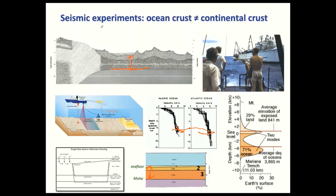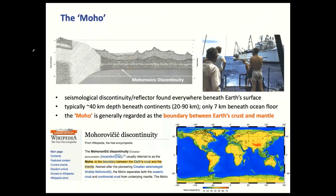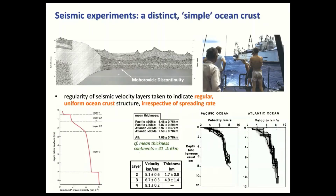It's about 7 kilometers thick, and it has lower velocities at the surface, getting to uniform velocities below this Moho, or this increase to mantle type velocities. The boundary between the two is regarded as the boundary between the Earth's crust and the mantle. Okay, and we know that's the case because it says so on Wikipedia, but in all seriousness, this has been a fundamental acceptance that this boundary represents the base of the crust beneath the continents and beneath the oceans, but beneath the continents it is about 40 kilometers thick.